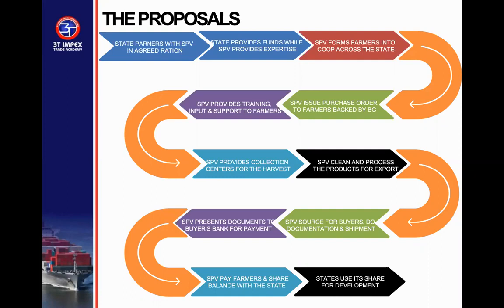State government form farmers into cooperative in the state. The state government issue purchase order, this private entity purchase order to the farmer backed by a guarantee from the government. This private entity that is partnering with the government provide training on input and support to farmers.